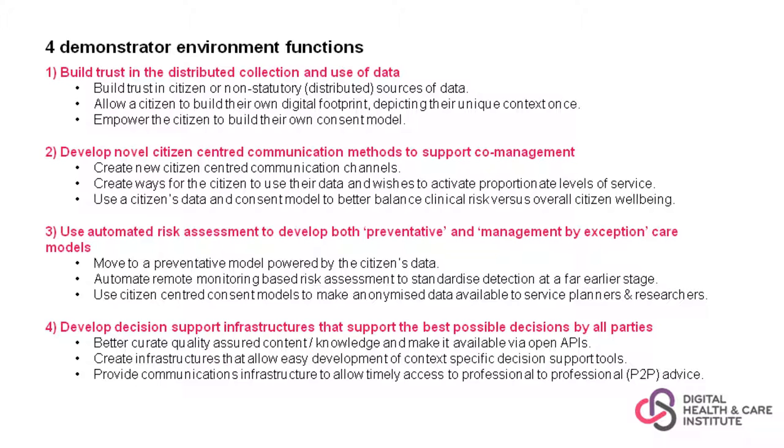And so we've got some basic functions that we're going to test inside that technology playground around trust in data, consent to share data, making sure that everyone is happy on that space. From a clinical point of view, making sure that we know how to interact with that data. What happens when someone turns up in a GP practice with all this information? How does that work? The GP doesn't have an hour to sit and screed through all this information with you, so we have to make that realistic.